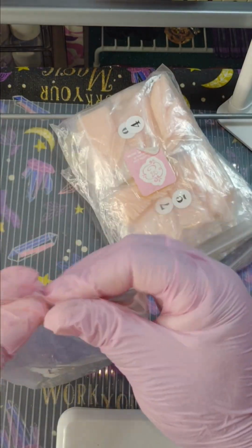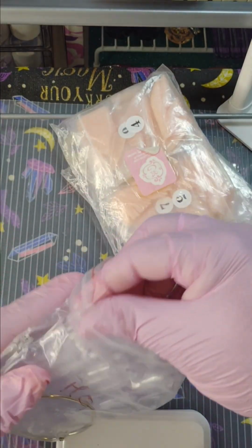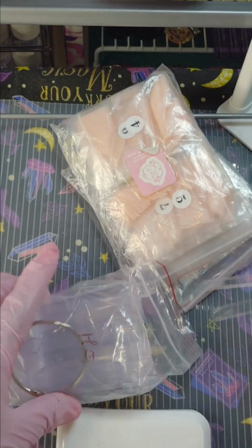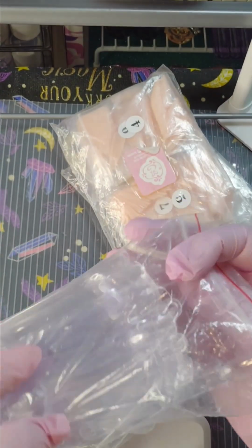Ooh, look at all these swatch sticks. Oh my gosh, I was just about to order some of these too. And now I don't have to for a minute, because I got a lot of swatch sticks. Look at that. That is a lot.